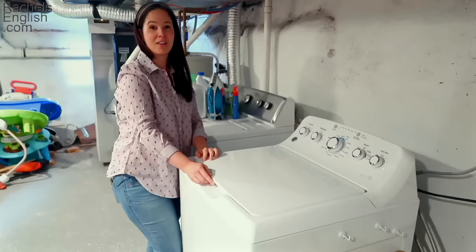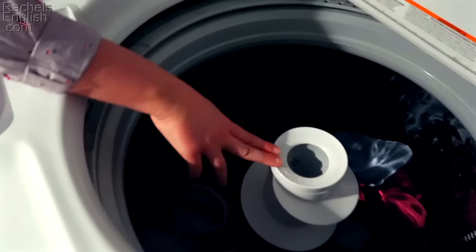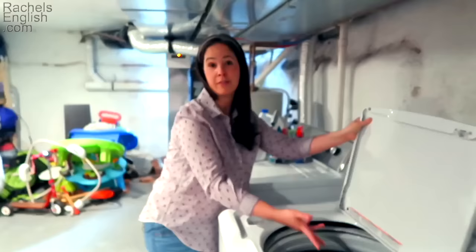So that's it for the washer. We have a top loader. More fancy ones are front loaders. And ours has, if you can bring the camera over here, ours has this thing in the middle, which is called an agitator. Some washers don't have an agitator.